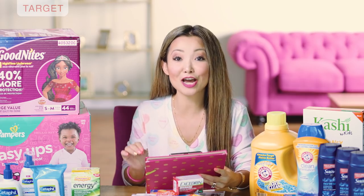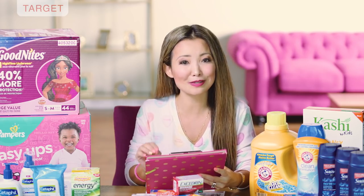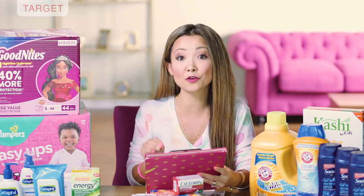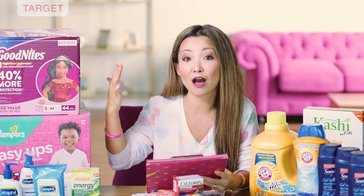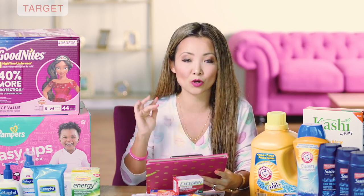And if you're currently not a red card holder, but you shop at Target and you're thinking about getting a red card, you might want to do that this week, or actually you can do it until the November 3rd, so you have a few weeks to do this. If you sign up for the red card between now and November the 3rd, you will get a coupon for $25 off $100 mailed to you. And you could do debit card or credit card. You could do this online or in stores.